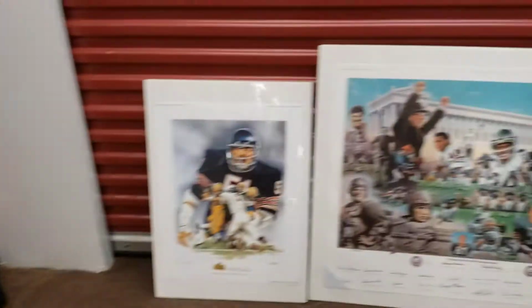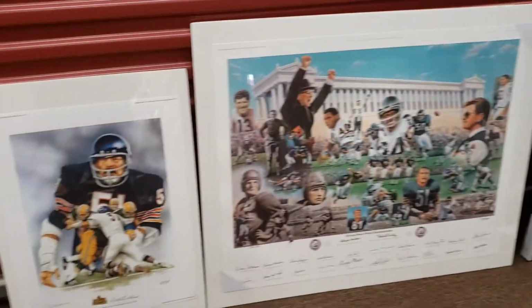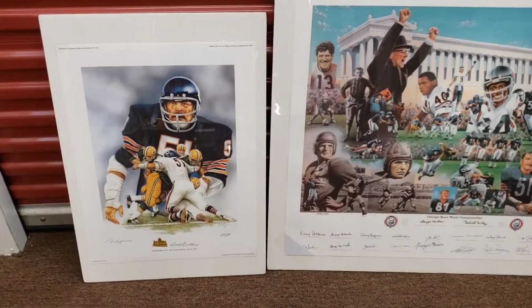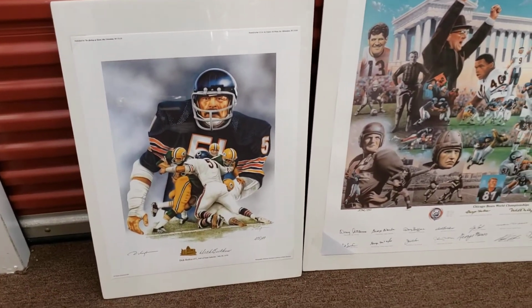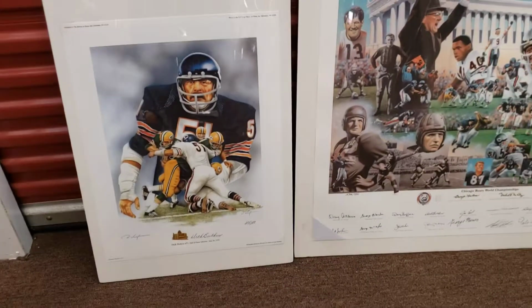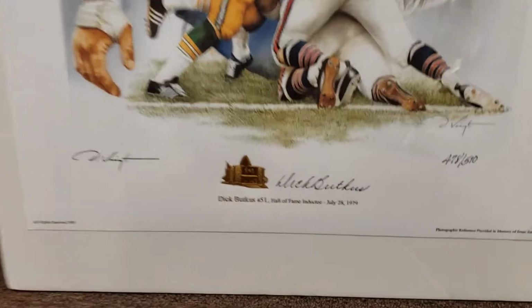Now, I'm going to show a couple Bears things. And I know you're saying you probably shouldn't do that, but the reason is that virtually everybody who's come to the room, all these Packer fans, everybody has a friend, a family member, somebody they know, a co-worker who is a Bears fan. And hopefully you guys will do me a favor and send this video off to them because I have some pretty cool pieces.